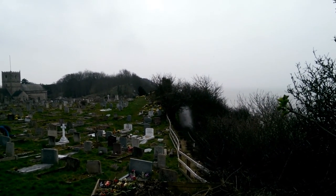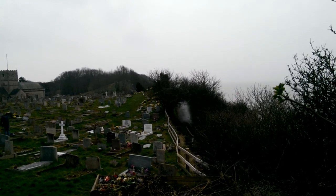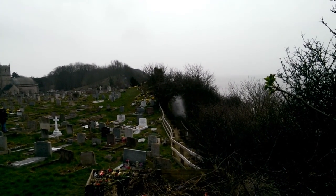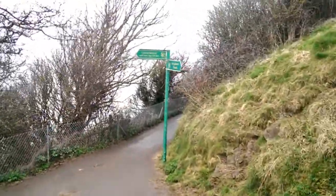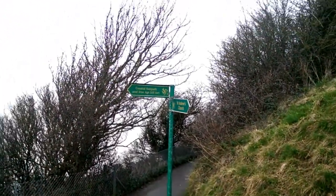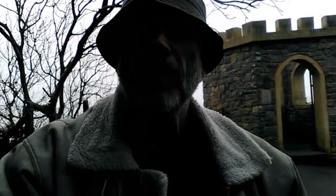You can see in the distance there's a chap just going along the footpath and carry on along there, and that's where the hill fort is. There's nothing to see there, I've been there before. Well, that better do. Better get back to the car. Come on, camera. There we go. Oh, that looks a bit red to me. Never mind. Okay, guys.